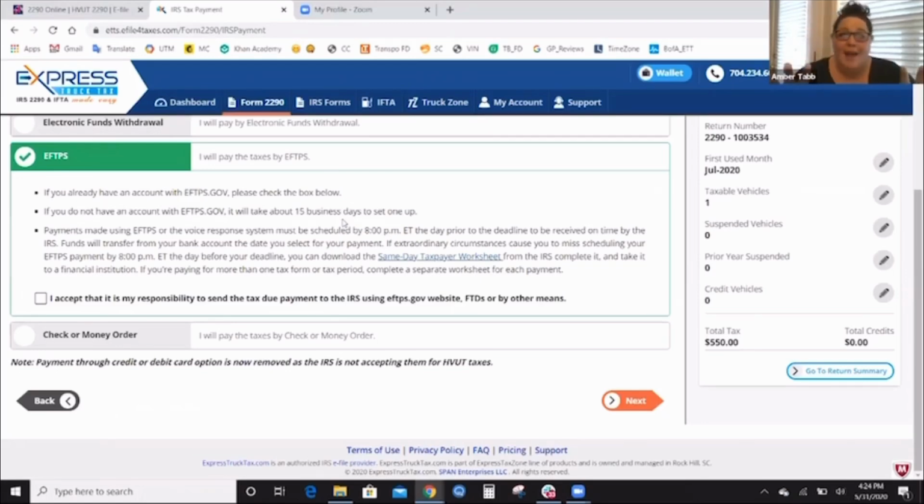So if you don't already have it set up and this is how you want to pay, it's kind of like a savings account through the IRS where you can deposit money over time, and then you can use that money to pay any kind of tax out of your account. So the EFTPS account. And then the third option is check or money order.